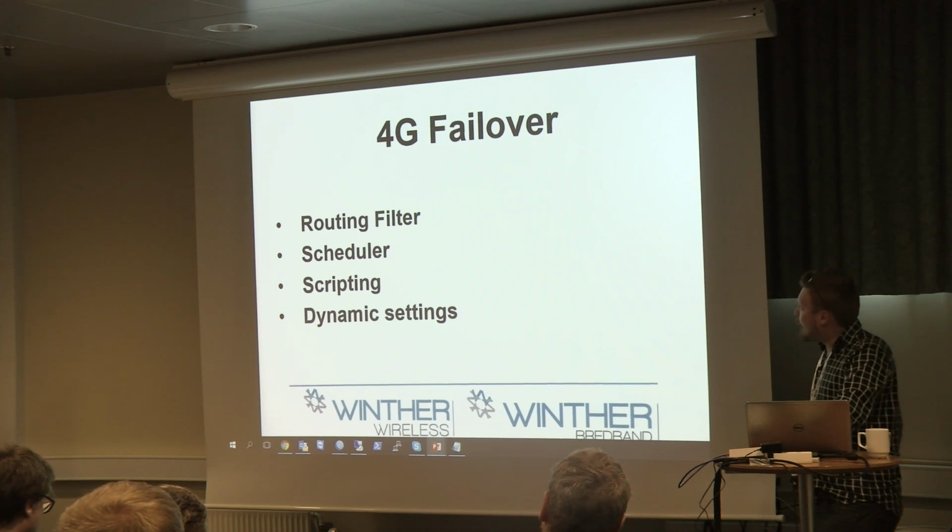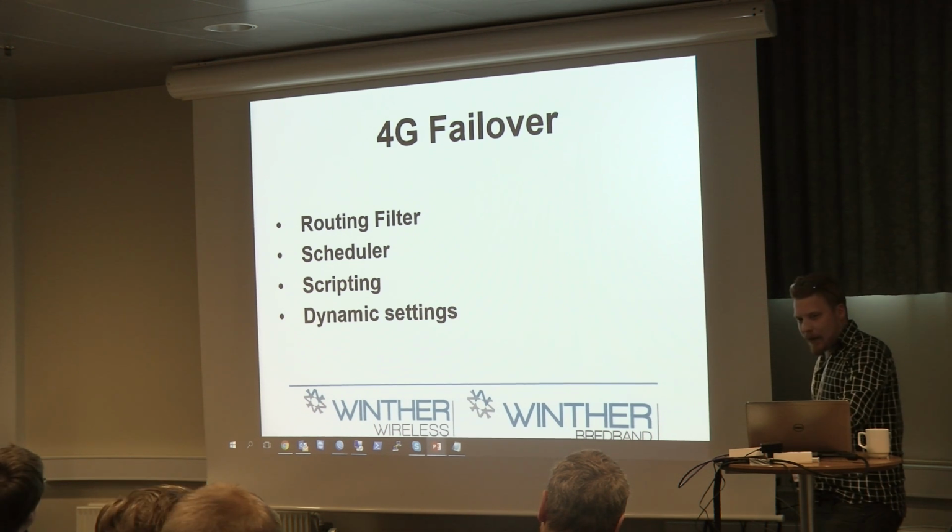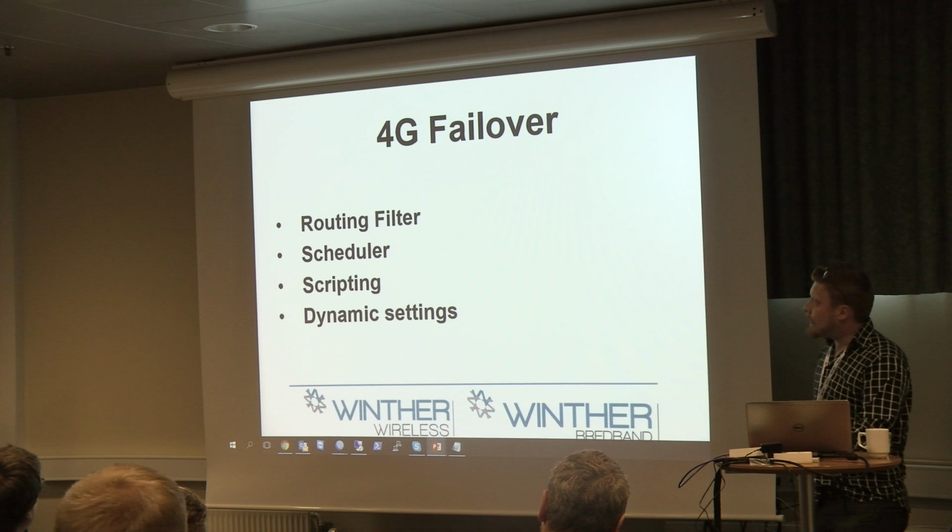And that's basically the failover function. It's brought to us by a customer that's into smart home solutions, who ordered this and still has very good results with it.